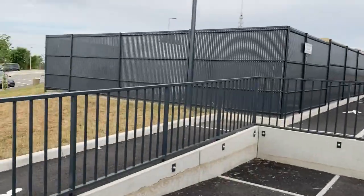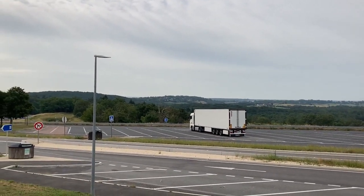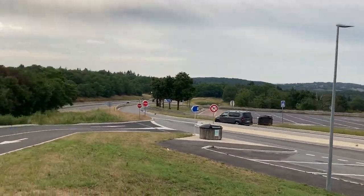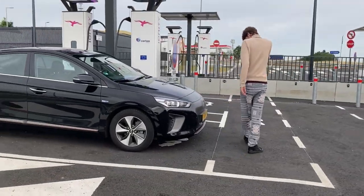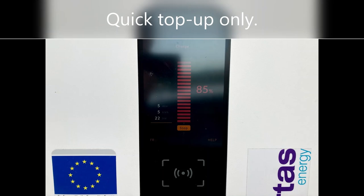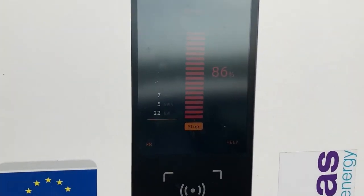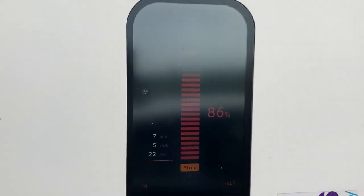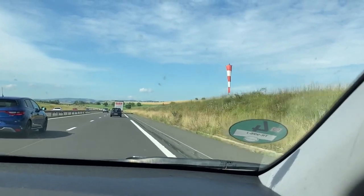Still getting 41 kilowatts. We just need to charge to make it to the next IONIQ charger that is beyond Clermont-Ferrand, that is more than 160, 170 kilometers. And with the Hyundai IONIQ, with only a 28 kilowatt hour battery, we need some extra electrons. So what would you do? It's 155 kilometers to the next IONIQ station, and we are at 86%. Would you charge to 94, or would you go hypermiling? Wind is not an issue today, as you can see.